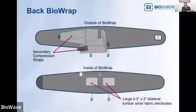Some specifics in the design of the BioWraps. This is the back BioWrap, and we've built in very large 5.5-inch by 3-inch bilateral lumbar silver fabric electrodes. So a patient can really get a treatment across the entire lumbar region of their back. There's single compression from the primary strap and the Velcro closure. These are made out of a very high quality neoprene fabric.